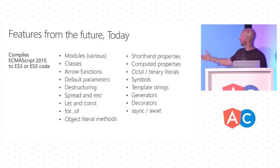Features from the future today. You can look at these slides in the video. I'm sure you're familiar with most of these. All of these features come forward today, and you can use them in TypeScript. I should just note, async await and generators, this has been a big source of feedback that we don't actually down-level those. You need to target ES6 and emit.